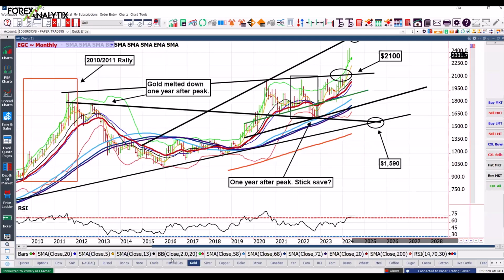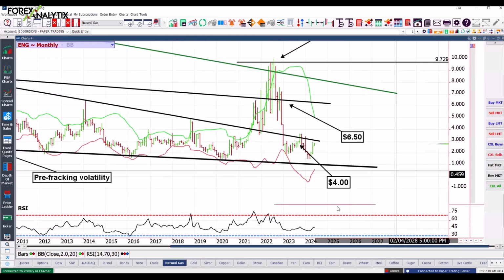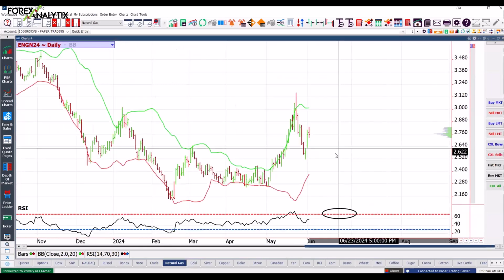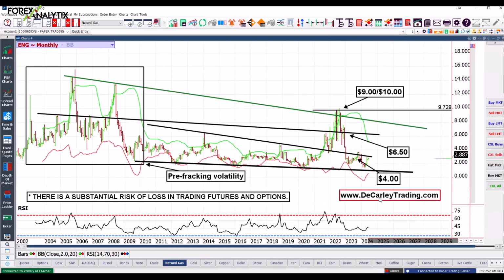Let's take a look here. That was nice. We got back to 3. This is the daily chart, just so you have the picture. This is the big picture in Nat Gas. I think we're going into a period of this right here. What we did from roughly 2010 to 2020, a decade, 10 years, we basically spent the highs were in the mid-fours, and that was temporary, and the lows were in the twos.